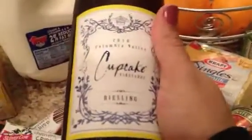And then over here, this is not really healthy, but we have to have something at least, you know what I mean? So this is a Cupcake brand Riesling, kind of tasty, kind of tart, you know what I mean? So that's pretty good too.